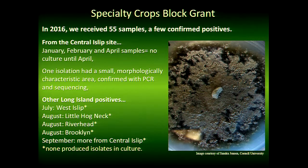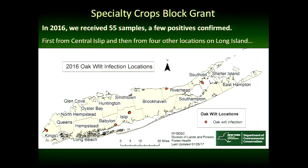But unfortunately, we received a lot of other samples from Long Island that ended up coming up positive. We had in July one from West Islip, which was very close to the original Central Islip site, Little Hog Neck area, Riverhead, and eventually Brooklyn as well. And then in September had a couple others from the Central Islip site. So here's the DEC map just showing that across the state, and there shows the 4 locations out on Long Island here, and then the one in Brooklyn.